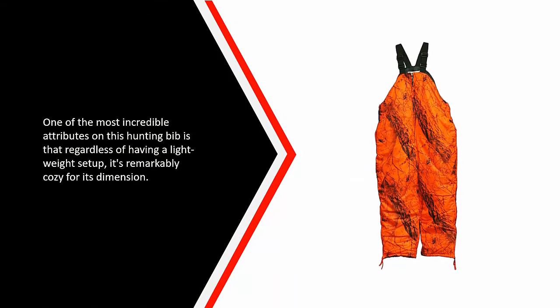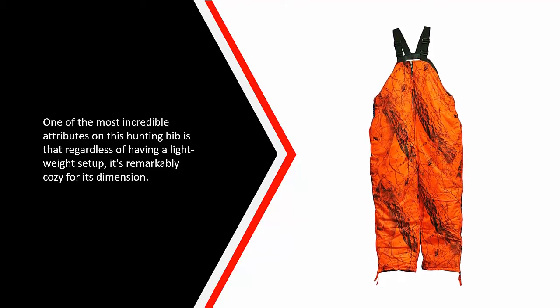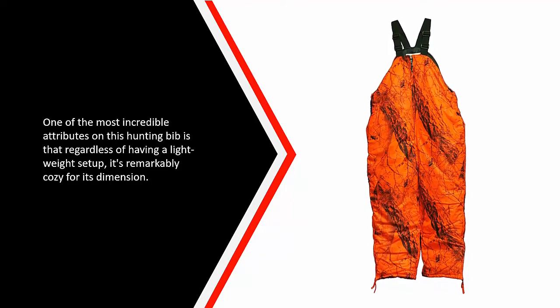One of the most incredible attributes on this hunting bib is that regardless of having a lightweight setup, it's remarkably cozy for its size.